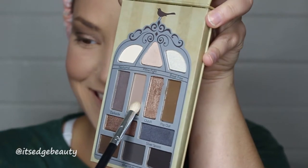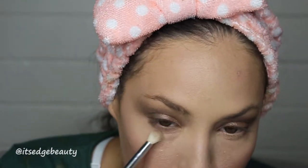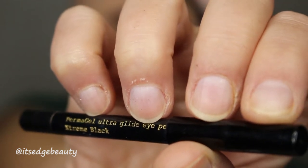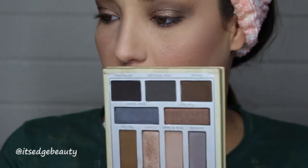It's really pretty. Okay, so underneath, I am going to take the Hide and Seek color on a Beige Cosmetics brush. And I'm gonna run that under my eyes. And then I'm gonna take my Pat McGrath Permagel Ultra Glide Eye Pencil in Extreme Black. And I am going to put this in my waterline and in my tight line. I am going to be taking the flat shader brush from my Boxycharm collection and that swoop shade that we used right here.